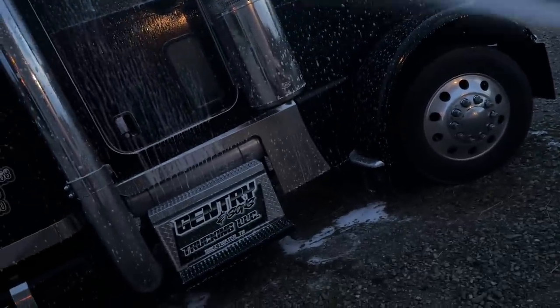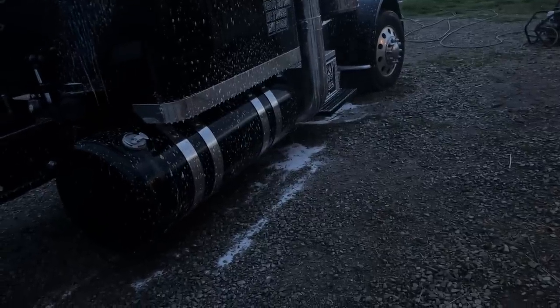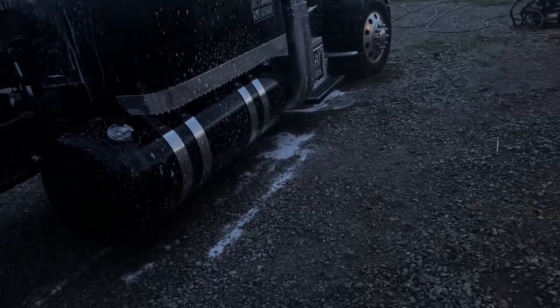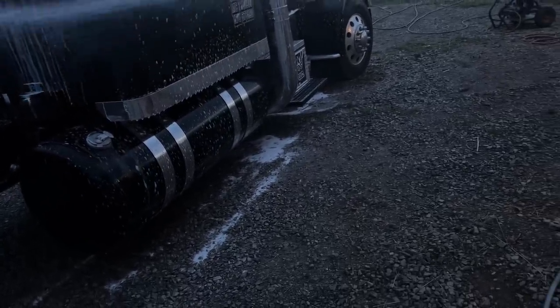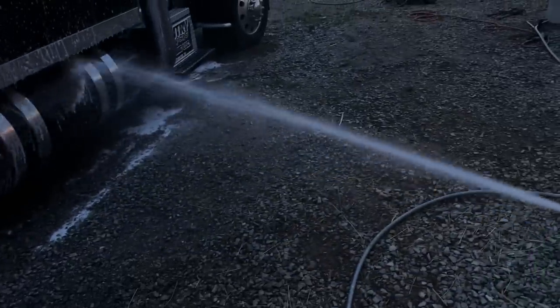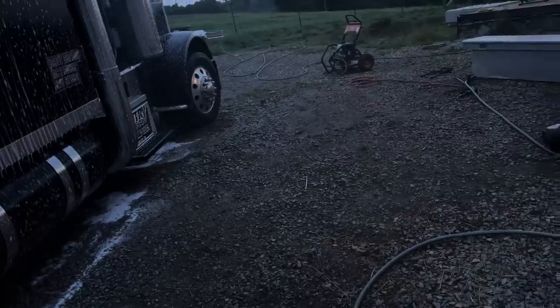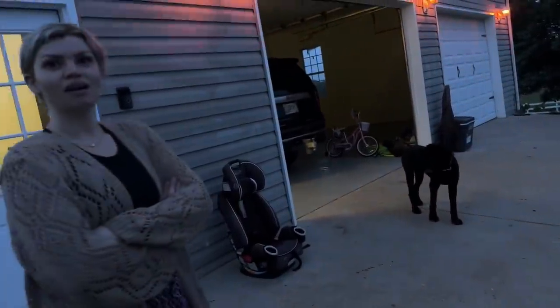And give her a good bath. This stuff's awesome. You can get this thing actually at the O'Reilly's. And it actually works good. This is my second one. You like it? Yeah, I do like it. It also comes with one of them scrub brushes if you want to go grab it and use it.